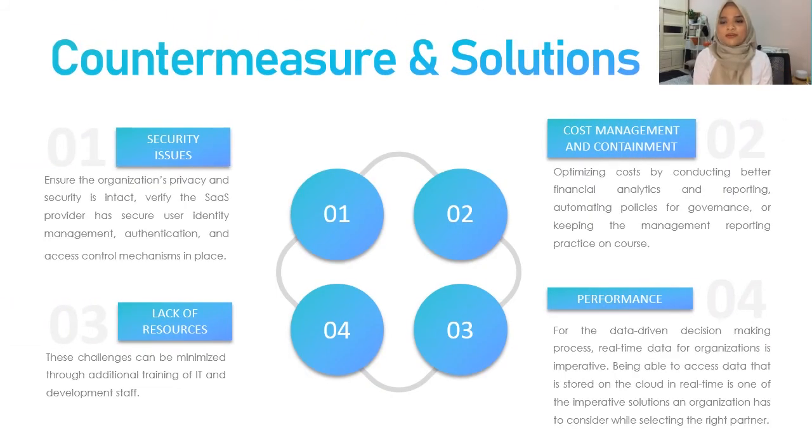The points before show the difficulties and challenges for cloud manufacturing. If there is a problem, there will be ways to solve it. Here are countermeasures and solutions for cloud manufacturing in this industry. The first point would be the security issue. The solution is ensuring the organization's privacy and security are intact. Verify the SaaS provider has secure user identity management, authentication, and access control mechanisms in place.